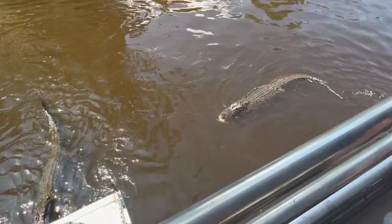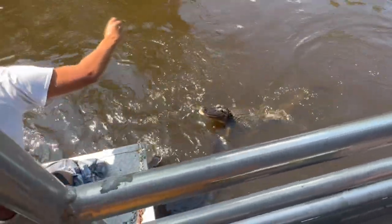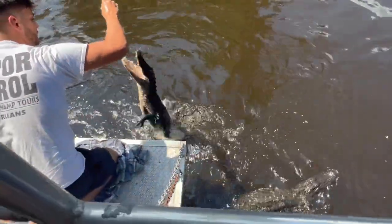The first to arrive were mid-sized gators. But the big boys soon showed up.